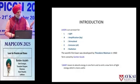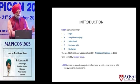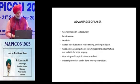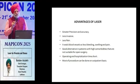And everyone knows what is laser. It is light amplification by stimulated emission of radiation. It absorbs the energy in one form and then delivers light energy, which can be used for various purposes. So I will not go into too much detail on the physics, but let's see what the advantages are. It is very precise and accurate, less invasive.